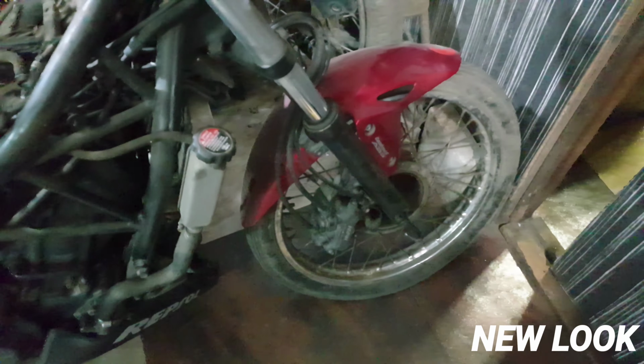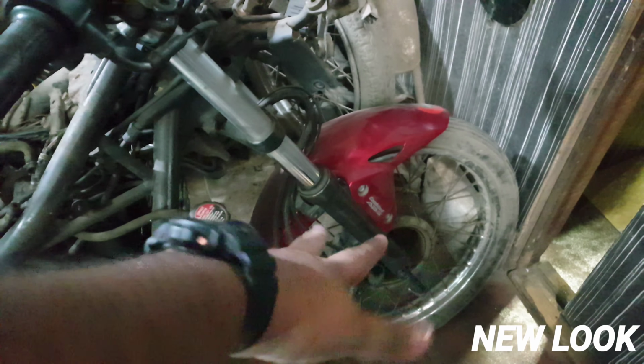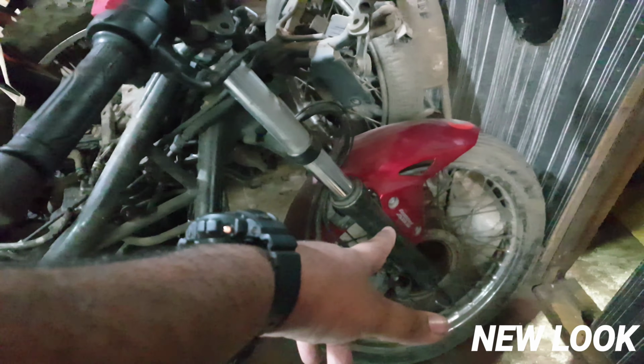Just a makeshift work that I'm doing. I've put the tire from another bike on this one, just so that I can get those rims painted.